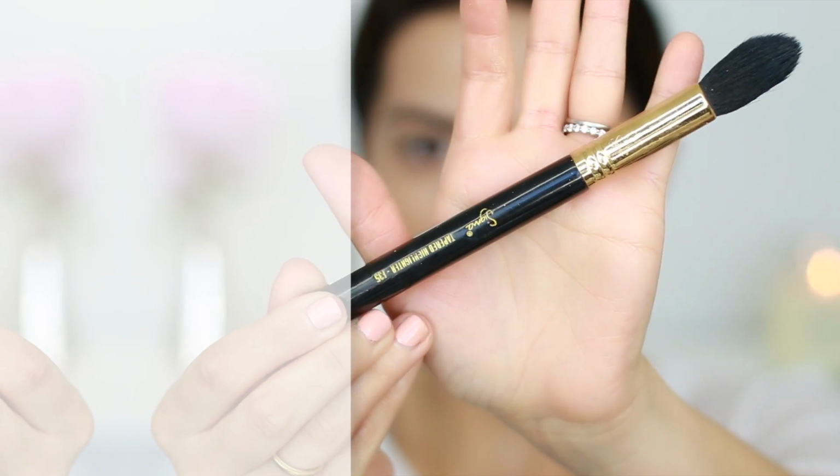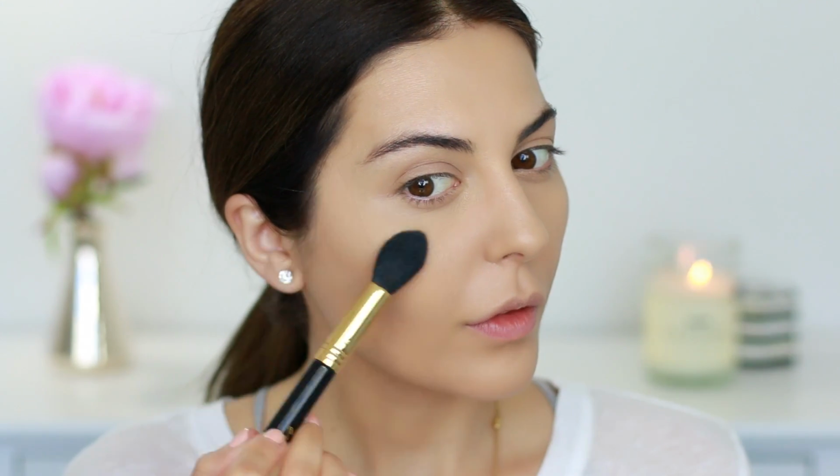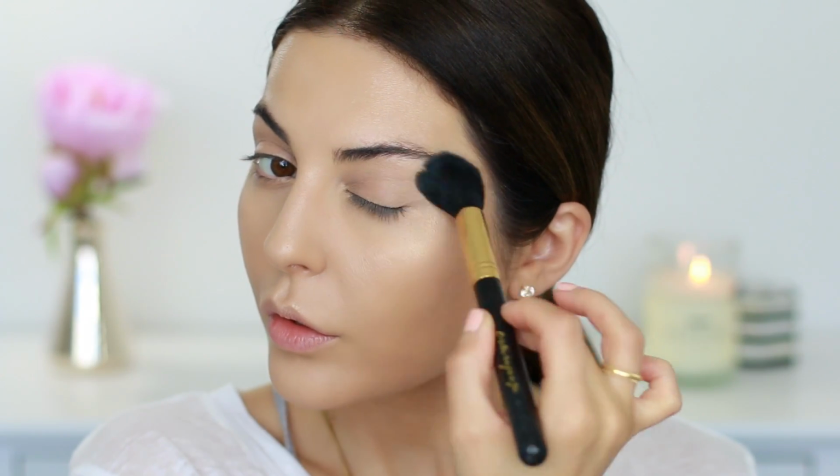So this next brush is an absolute must-have in my opinion, and it is the Sigma F35 brush. I think it's wonderful for setting your foundation in place, for highlighting. Although they call this the tapered highlighter brush, I do so much more with this brush than just highlighting. So my favorite thing to do with this is to set my under eye area, and because it's so tapered, it just gets in the right areas.